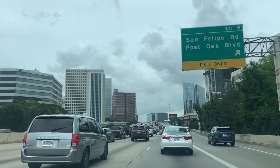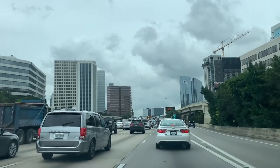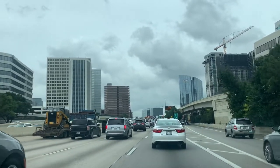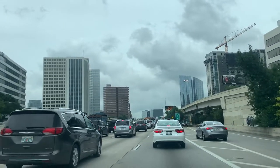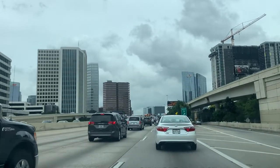So there's a horrible crash up there. Just crazy. They just made this freeway bigger, which just encourages more cars, and there's literally like a million cars on this road at all times, and this is right by the Galleria in Houston.